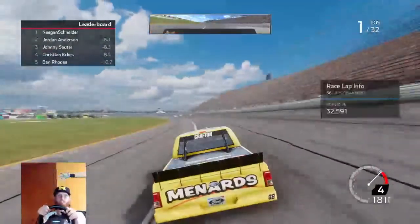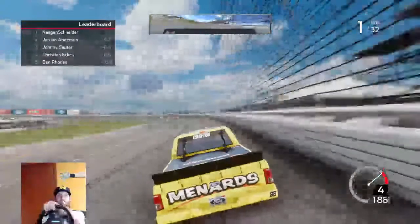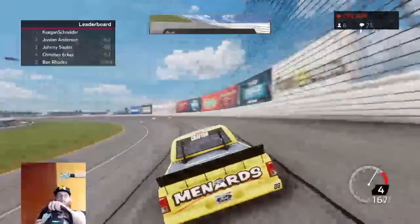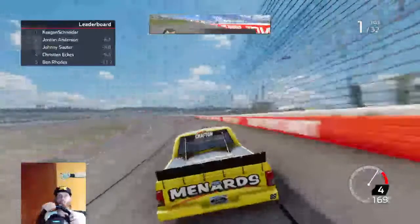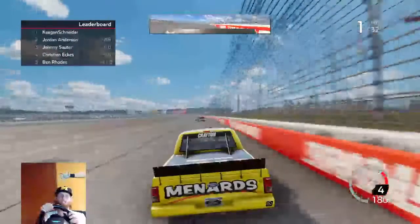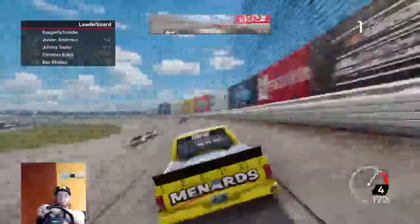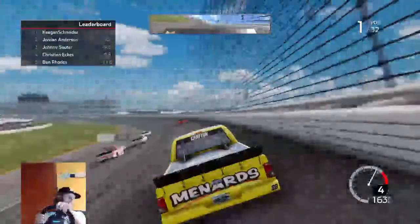Still the largest lead of the race. Varying tire strategies have given Crafton a good opportunity here. He's led every green flag lap of the stage because of the different tire strategies that were played from the end of stage 2 continuing into stage 3. Still one pit stop away from the finish.